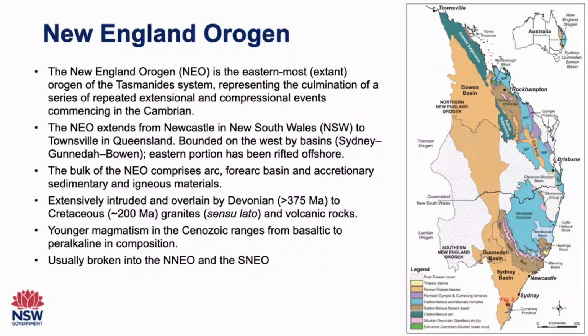There is a long magmatic history from the Cambrian, but essentially firing up from the Devonian right through to the Cretaceous, and then younger magmatism as well. It's usually divided into two parts, because of this Triassic and younger sedimentary basin, the Clarence-Moreton Basin, sitting on top, and a state border running through, almost dividing it as well. So we have the northern New England orogen up here and the southern New England orogen down there, but it's all part of the same orogen.